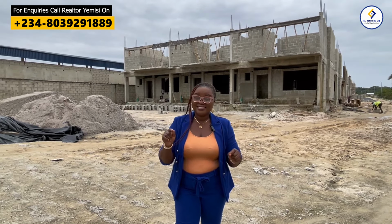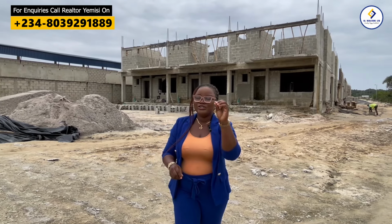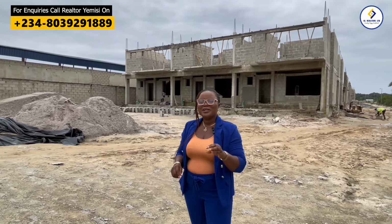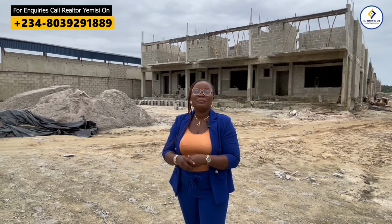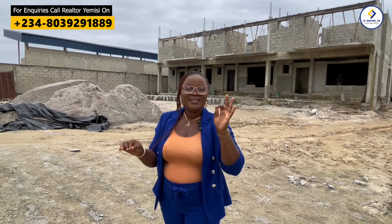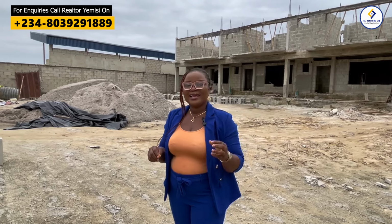That is why this deal should not go off the market without you locking down a unit in your name. Now come along with me. Let's tour the Detail Apartment together. Let's go in and see what the 3-bedroom terrace duplex with a BQ actually looks like. Come along.